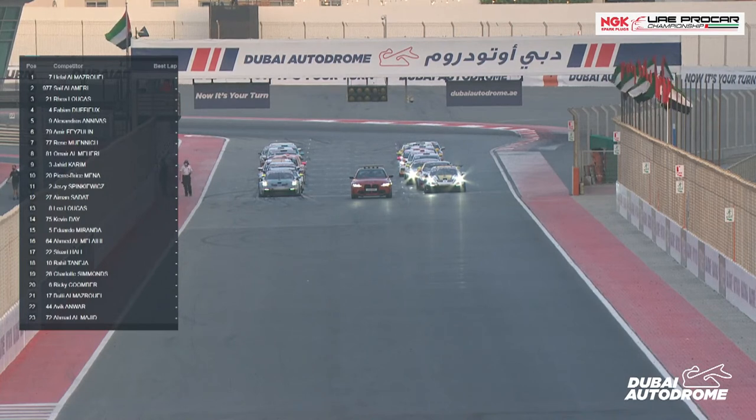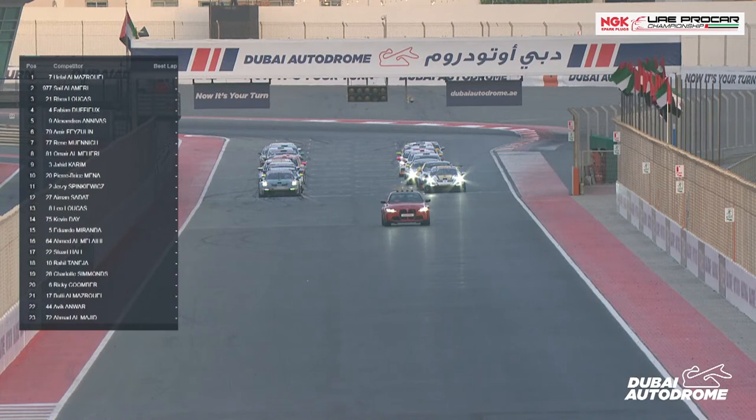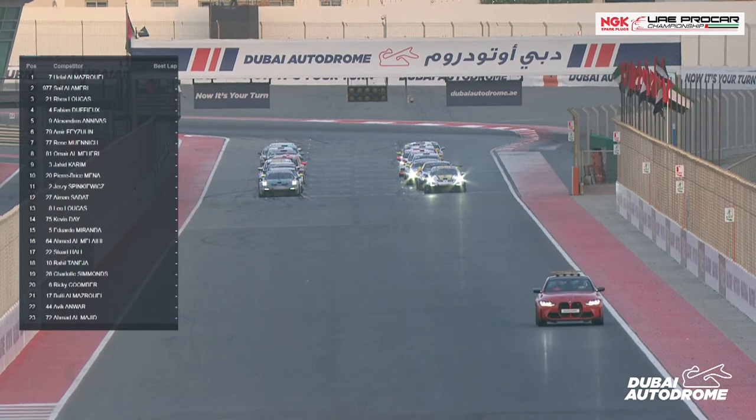The final grid personnel are being evacuated there as we see the board come out. So we should be going racing soon enough here at the Dubai Autodrome. The safety car peels away. That, of course, is the BMW M3 Competition, a fantastic car here to keep the field where they should be, and of course serving as our safety car here this weekend.